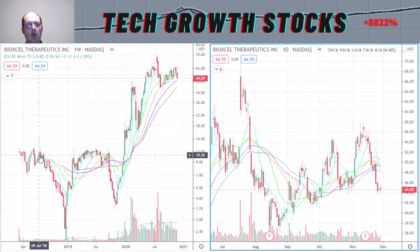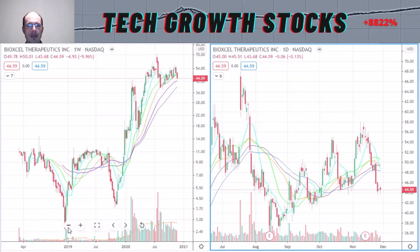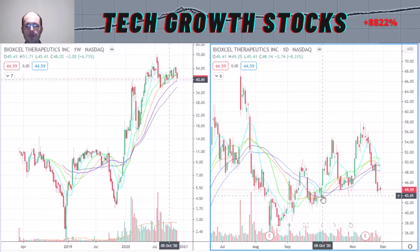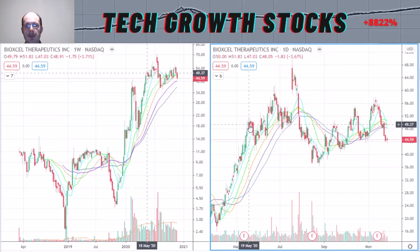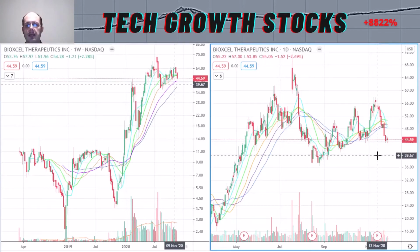After its IPO, we can see it had a very volatile move, a strong down move, losing like 75% of its value. It recovered, had another down move here, and made a low last year in October 2019. Then it could reverse and form a nice uptrend. In the short-term chart here, you can see an uptrend. Since May this year, we have been consolidating in BioXcel.